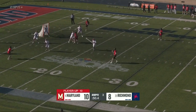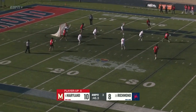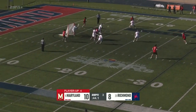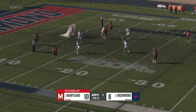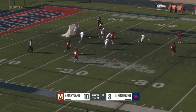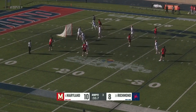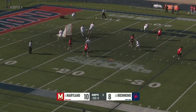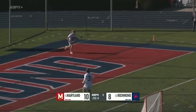Terrapins working around the perimeter for the moment. Oliver has it. Continue to work. Back to Oliver on the wing. Tried to get it out front. Spiders got a stick on it. It's moved quickly. Match up. And Oliver fires high over the crossbar. And Richmond's going to get possession out of that eventually, and the penalty has expired.